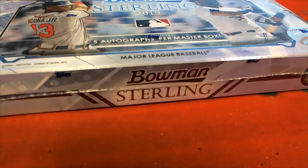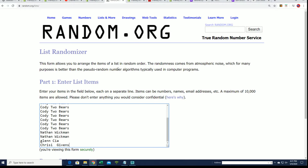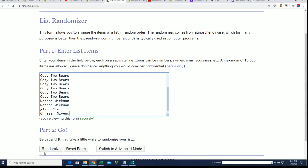Good luck, everybody, in Bowman Sterling. This is Filler B, and we're going to send the owners through here 7 times. We are looking for those top 3 out of the 15 to win spots for 660 in Bowman Sterling. Good luck being in the top 3. Here we go, 7 times.